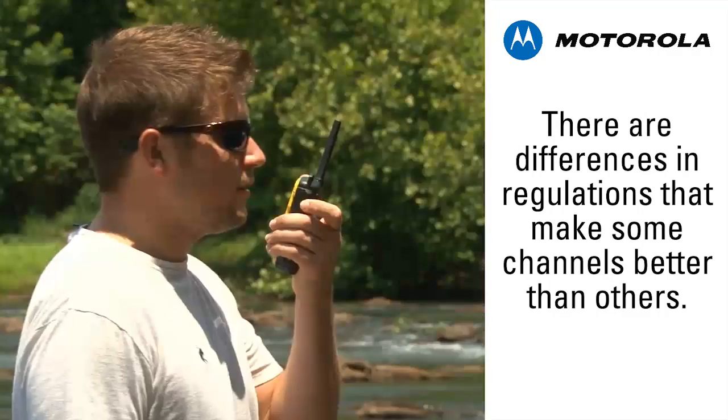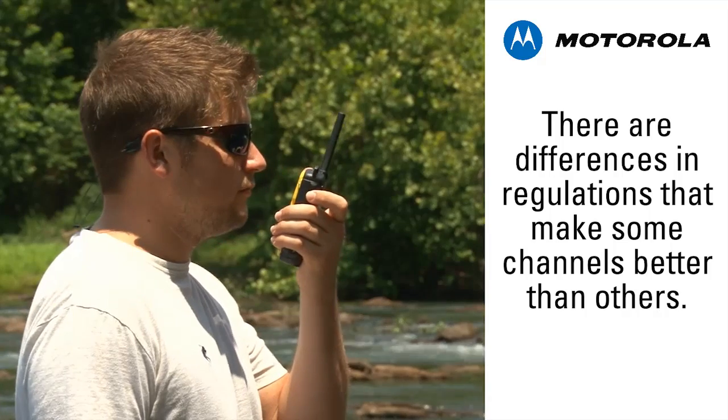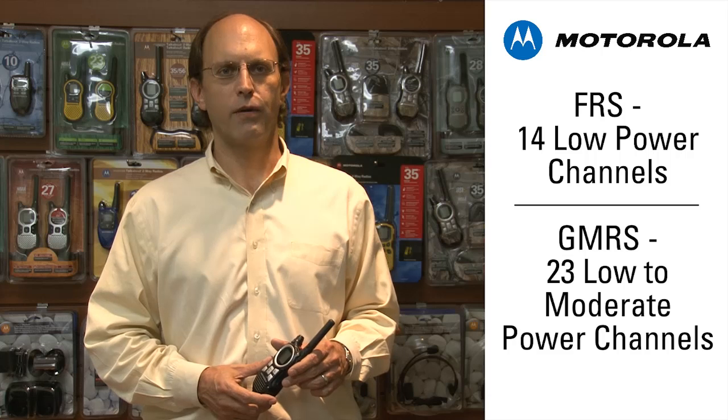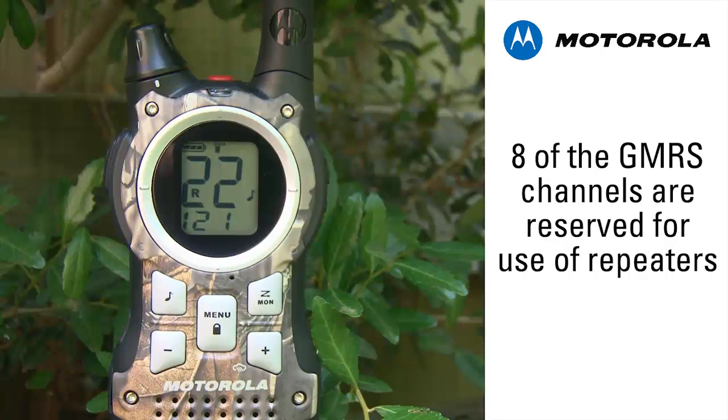There are differences in the FCC regulations for the channels that make some of them better than others for a given situation. The Family Radio Service includes 14 low-power channels, and the General Mobile Radio Service includes 23 low to moderate power channels. 7 of these channels are common to both services and differ only in the power level allowed. There are therefore a total of 30 channels in both services. 8 of the GMRS channels are reserved for relay station or repeater use and are not found on most FRS-GMRS combination radios. Motorola Talkabout radios include either 22 or 30 channels.